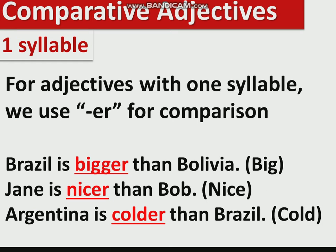Now, comparative adjectives. For adjectives with 1 syllable, we use -er for the comparative adjective. For example, Brazil is bigger than Bolivia. Big, 1 syllable. Jane is nicer than Bob. Nice, 1 syllable, nicer. Mais bonzinho, mais gentil. Here, Argentina is colder than Brazil. Cold, 1 syllable, colder. Mais frio, colder.